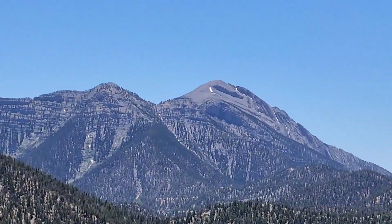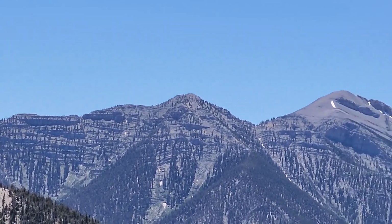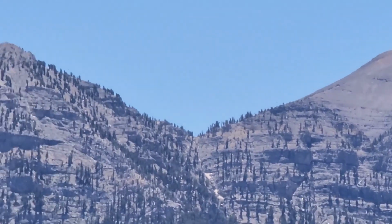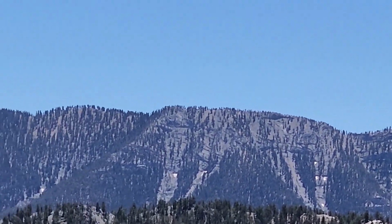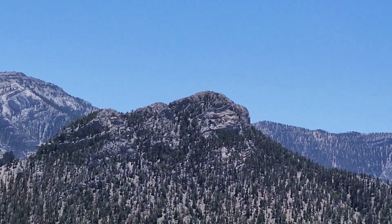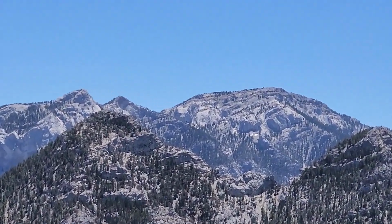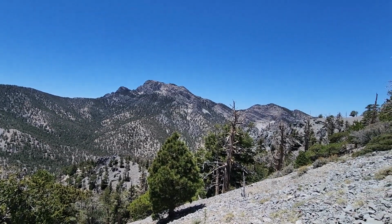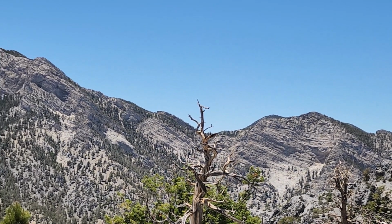As long as we're looking at the scenery, there's Charleston Peak, Lee Peak, and then now let's get a close up of Charleston. There we go. Summit of Charleston. Down to Lee. Across, the ridge on the horizon leads to Mummy Mountain, and there's the summit of Mummy. And here's McFarland Peak. There's North McFarland. Then over to McFarland.